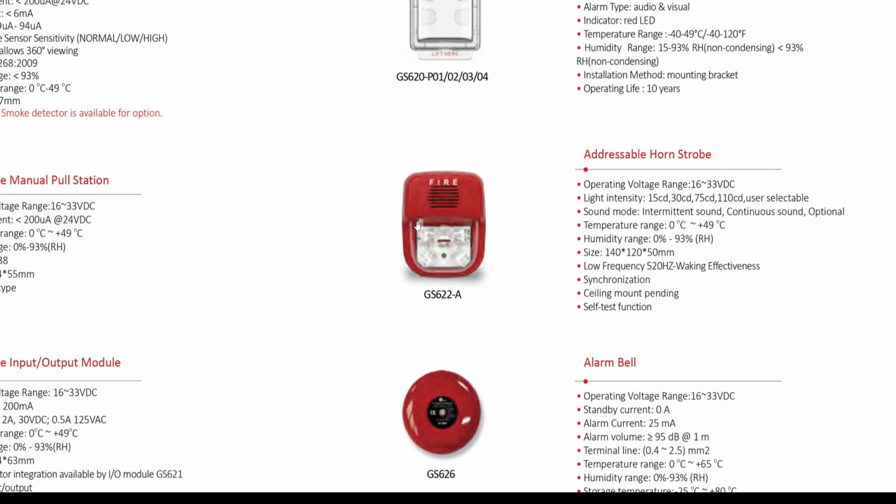We call it a sounder. Operating voltage is 16-33 VDC. Light intensity 15 CD, 30 CD, 75 CD, 110 CD, user selectable, depending on the user requirement. Sound mode, they have different light intensity.